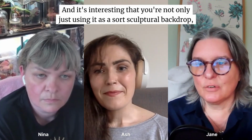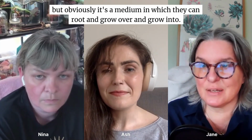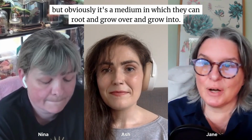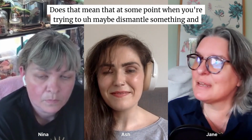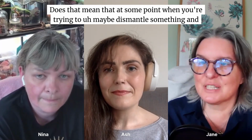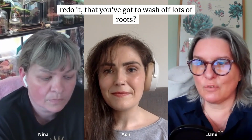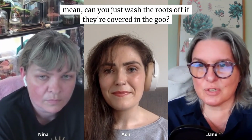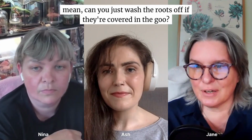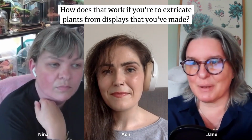And it's interesting that you're not only just using it as a sort of sculptural backdrop, but obviously it's a medium in which they can root and grow over and grow into. Does that mean that at some point when you're trying to maybe dismantle something and redo it, that you've got to wash off lots of roots? I mean, can you just wash the roots off if they're covered in the goo? How does that work if you're trying to extricate plants from displays that you've made?